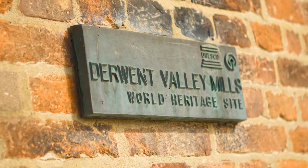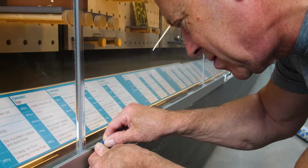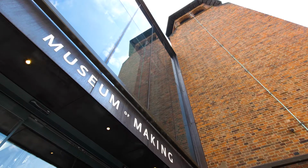We're at the Museum of Making in Derby Silk Mill. Here, 300 years ago, the first stirrings of the Industrial Revolution were felt. And today, a new chapter in the building's life begins as the new Museum of Making.